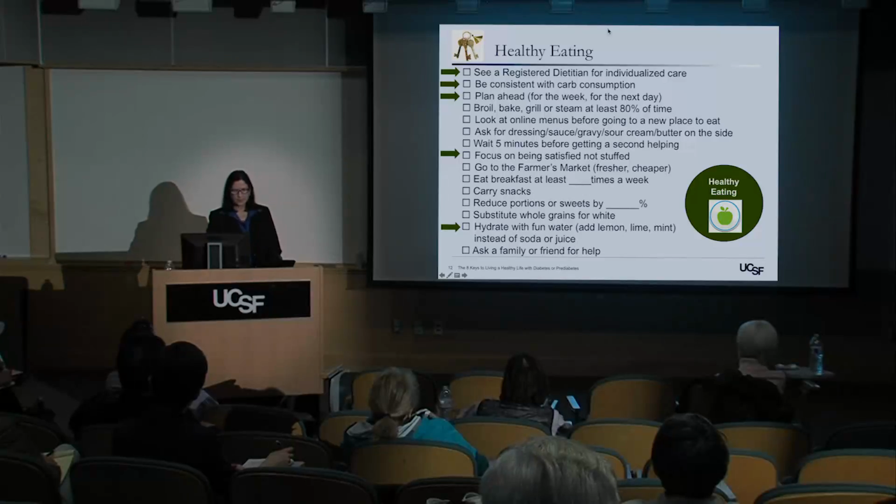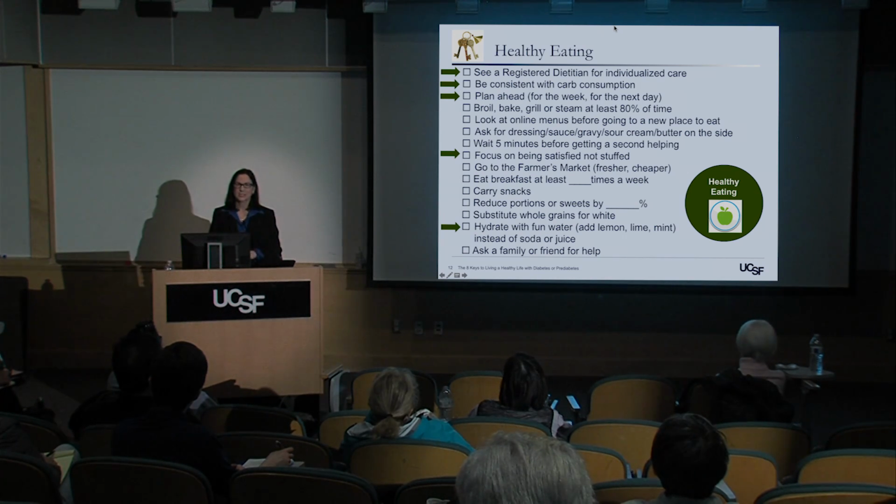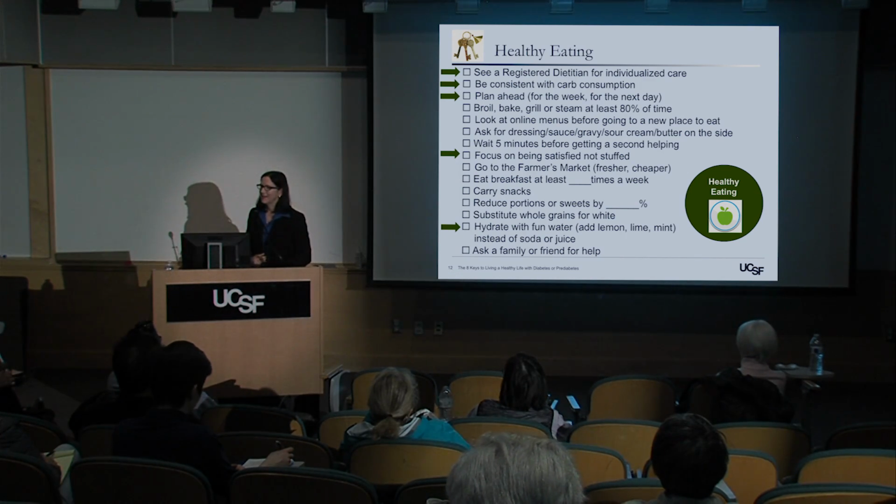And then I'm sure you saw the news recently about how sugar-sweetened beverages increase the mortality rate, and so hydrate yourself with water and make it fun, whether you spice it up with a little lemon or lime or mint or a slice of watermelon or whatever, instead of having regular soda or juice.